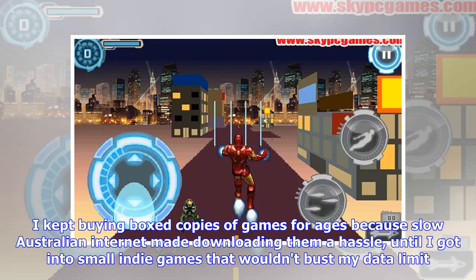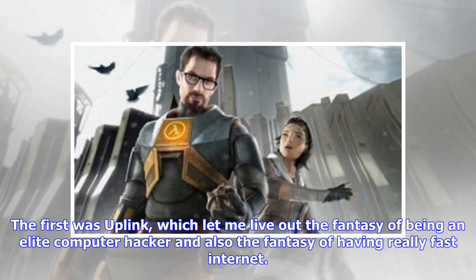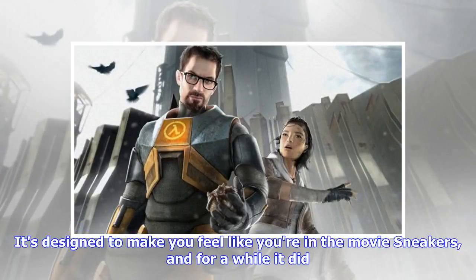I kept buying boxed copies of games for ages because slow Australian internet made downloading them a hassle, until I got into small indie games that wouldn't bust my data limit. The first was Uplink, which let me live out the fantasy of being an elite computer hacker and also the fantasy of having really fast internet. It's designed to make you feel like you're in the movie Sneakers, and for a while it did.